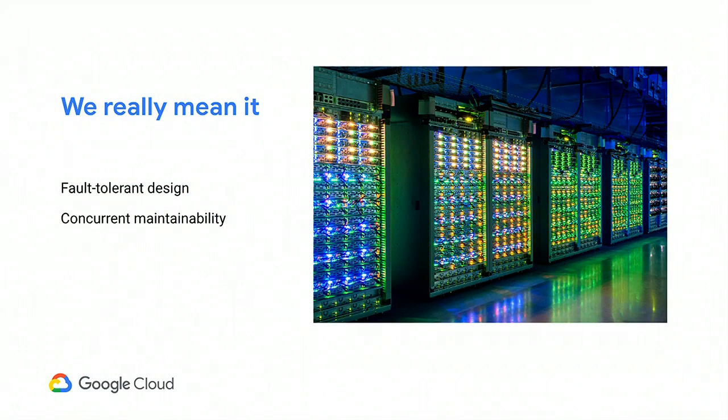And when we say 7 by 24 by 365, we really mean that. The design principle of our data centers is to be fault tolerant and allow us to maintain the data centers transparent to all of you. What that means is that, look, you can hope that things don't break, but I'm here to tell you things break. When they do break, you shouldn't care because it should be transparent to you. So that means we have to do maintenance and upgrades and repairs while the data center is still live. So we build in the ability to, 1, make it fault tolerant, and 2, make it concurrently maintainable.